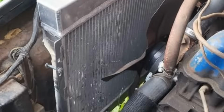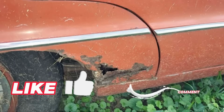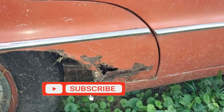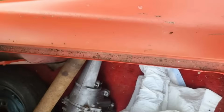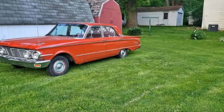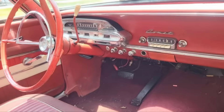Overall, it presents a decent core for someone looking to restore a lesser-seen early 60s compact with Ford lineage and simple mechanicals. The styling remains classic with its slim tail fins and upright proportions, and with a little work, this Mercury could become a charming cruiser. In summary, this 1963 Mercury Comet is a low-cost entry point into the classic car world, ideal for someone with a modest budget and the skills, or desire, to take on a mechanical and cosmetic revival.